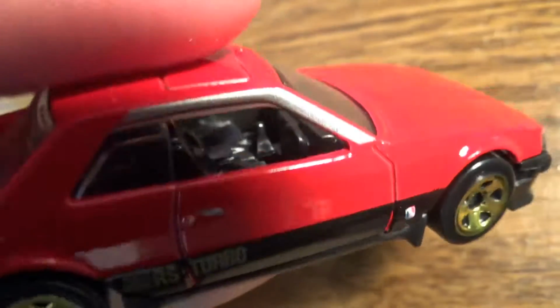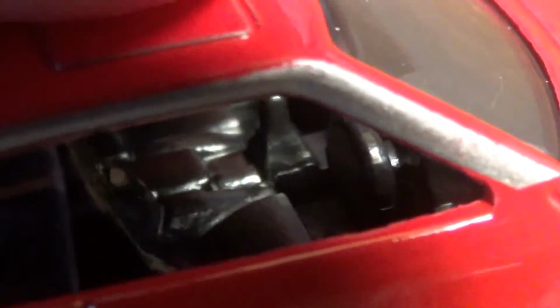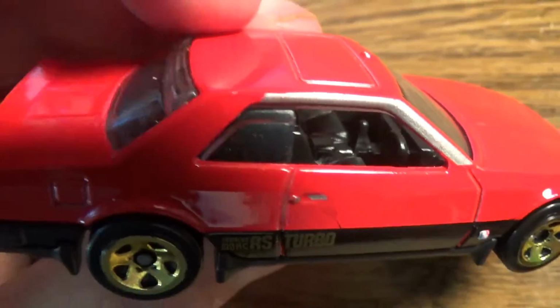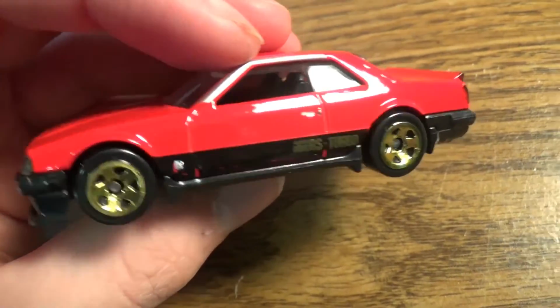Let's take a look at the interior. It is right-hand drive. Yes, you have a manual. Looks to be a manual shifter. No performance racing seats or anything, just standard ones. Black. Speakers in the back. That's all for the Nissan Skyline R30. So let's go on to the next car.